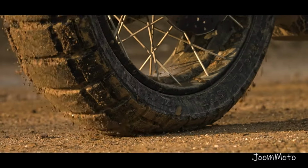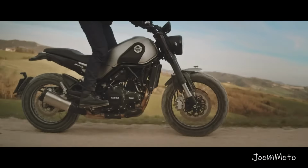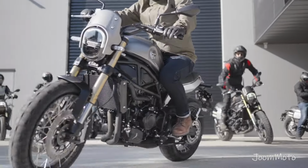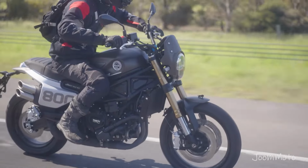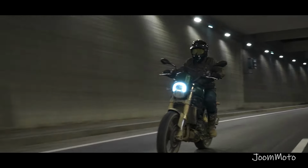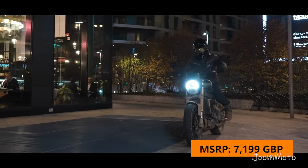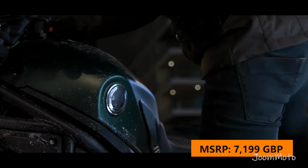Given that the trail's seat height is 818 mm, 18 mm higher than the standard Leonino 800, low-speed maneuvers are not as easy. But fear not, as it's so confidence-inspiring you wouldn't believe it. The impressive 50 mm upside-down forks provide great stability, and although there's no adjustability at the back, the monoshock is remotely adjustable, which is very useful if you intend to carry luggage or a pillion. With a very attractive design and an affordable price of £7,199, this motorcycle is a serious competitor to Ducati and Triumph Scramblers.